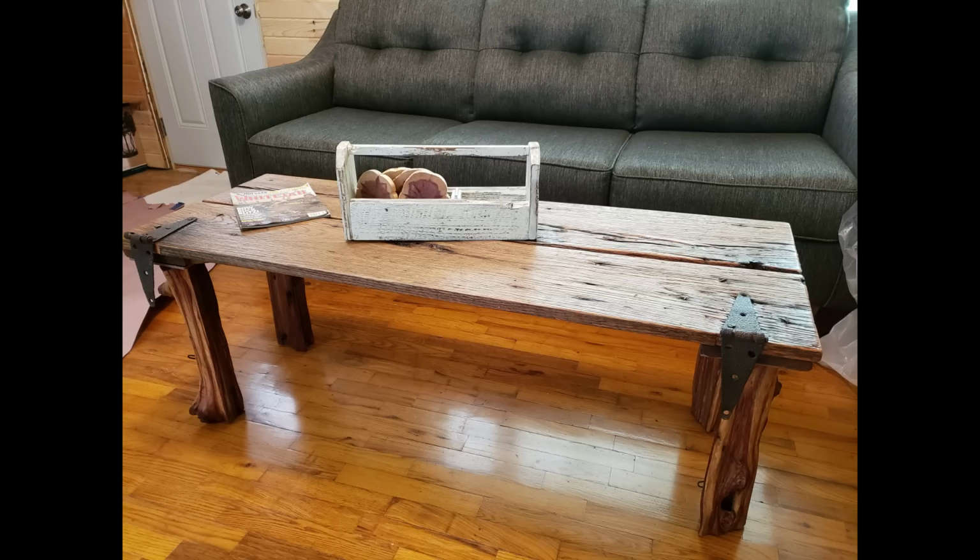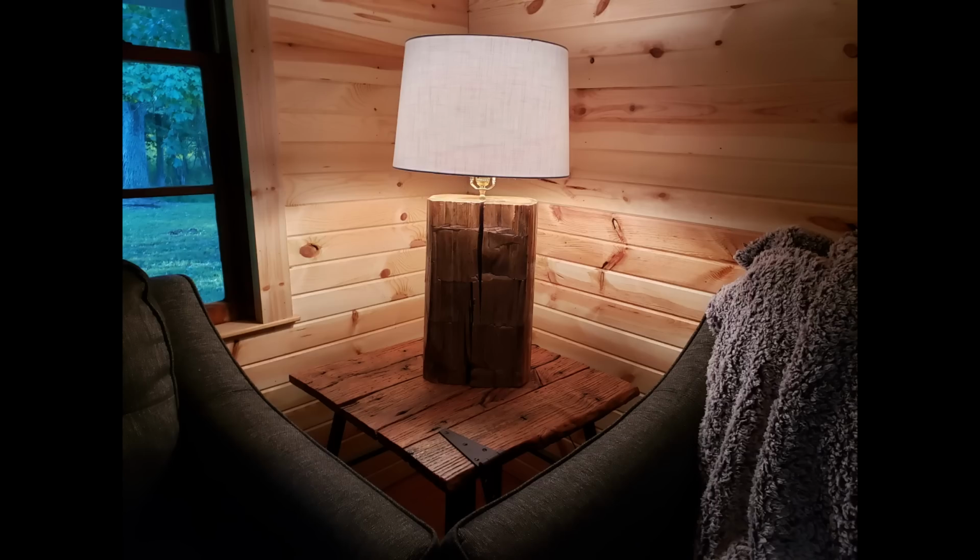There's the original hardwood floors that we had redone. So it is a beautiful, beautiful place.